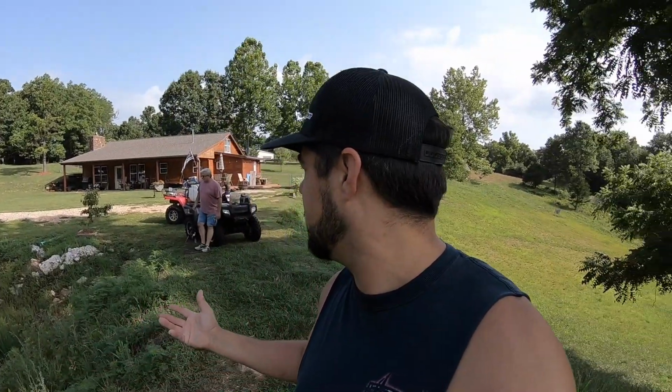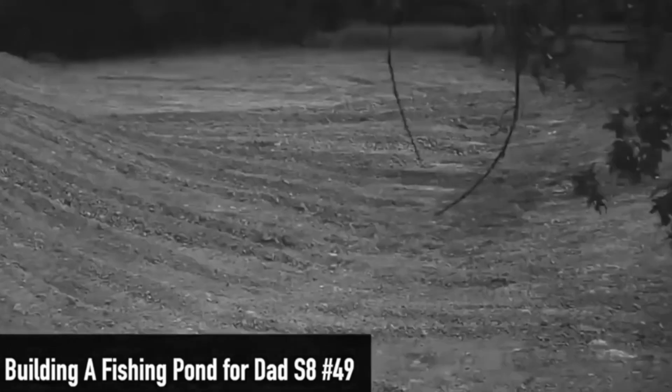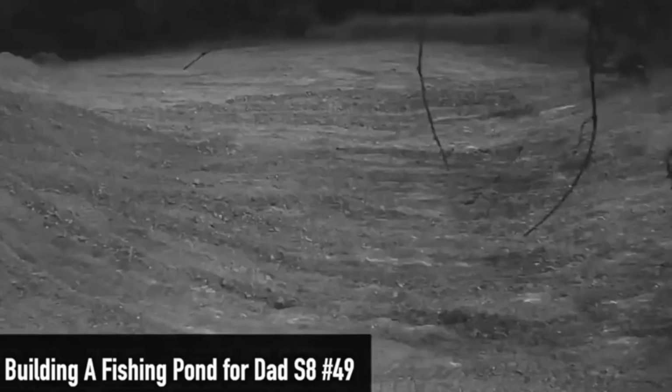What's going on, guys? This has been a very long time coming, like years in the making. But I've got Dad here, and we're going to fish the pond that's right in front of my house. I built it like 4 years ago, somewhere around there, and it's been a challenge to get it to hold water. If you guys have been following the whole process, it has been a process.